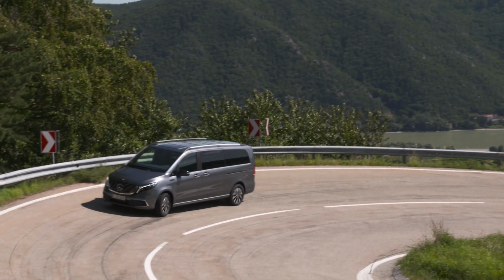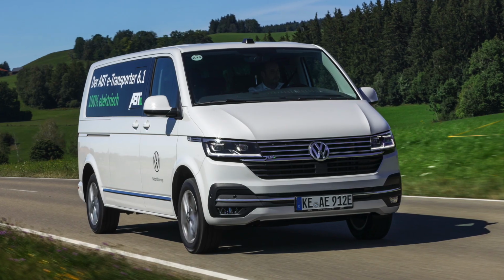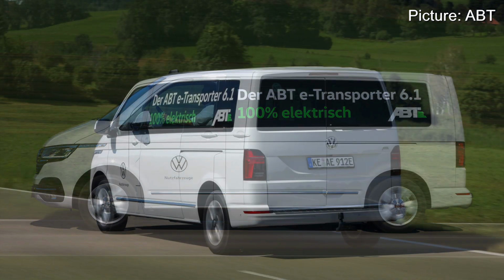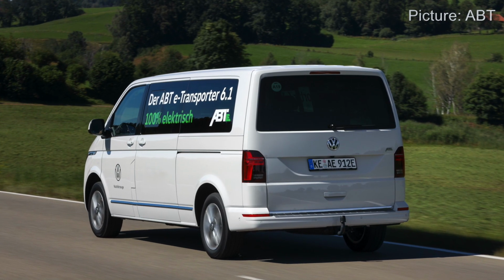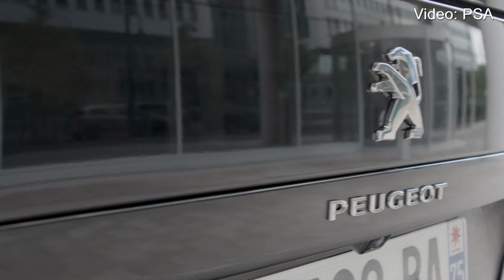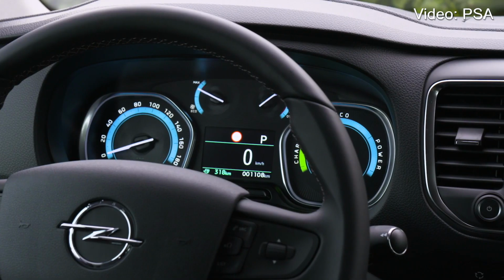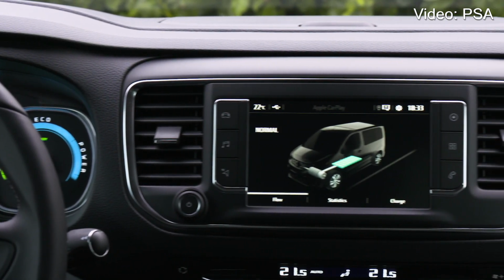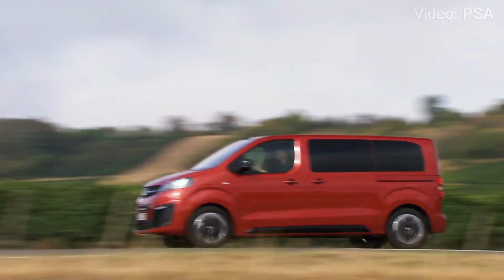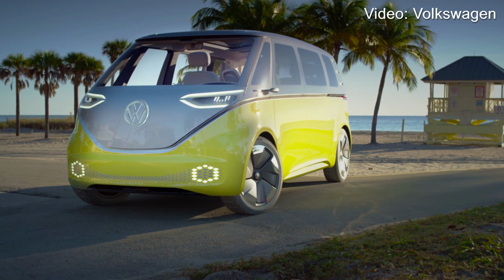There are currently no real competitors for the EQV. The Abt e-Caravelle is basically a Volkswagen T6 bus, but only offers a range of around 130 kilometers from a 37.3 kilowatt-hour battery. The Zafira e-Life and Peugeot e-Traveller will be available from 2021 at prices below 60,000 euros. With a range of up to 330 kilometers and a top speed of 130 kilometers per hour, they are almost equal with the EQV. Nevertheless, the real competitor is the planned ID bus from Volkswagen.